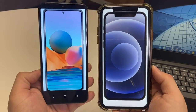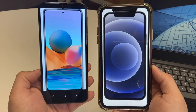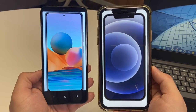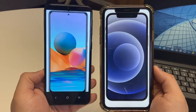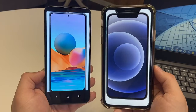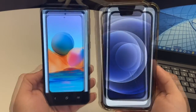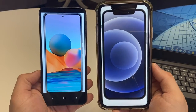The screen size on the Redmi Note 10 Pro is 6.7 inches, which has an 85% screen to body ratio, compared to the smaller 6.1 inch screen on the iPhone 12. And that comes in at an 86% screen to body ratio. So you're getting more screen on the Redmi Note 10 Pro.